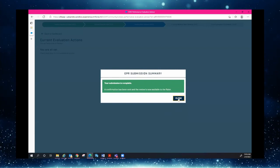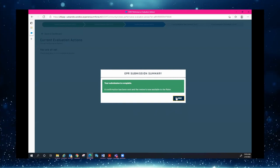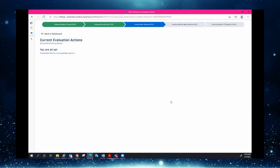And so it lets you know that it's submitted. It's telling you where it's going to next. So now it will be able to go to the rater and through the entire chain again for signature as we did before.